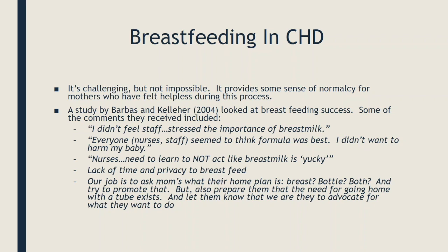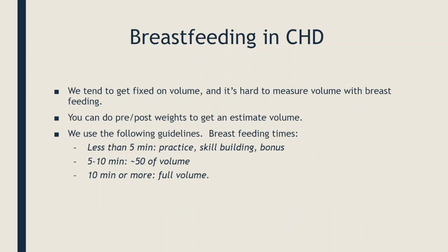But I'm also really honest with these moms, and I'll tell them, if you just want to breastfeed, they may not be able to do that. So the possibility for going home with a tube does exist. But despite that, we are there to advocate for what they want to do, and we're there to support that. In our unit, we tend to get really fixed on volume, and it can be harder to measure volume with breastfeeding. But again, it's not impossible.